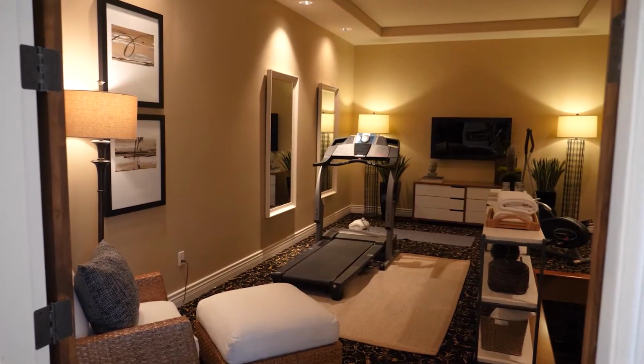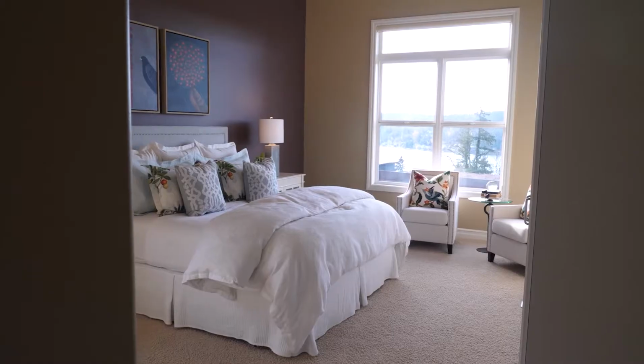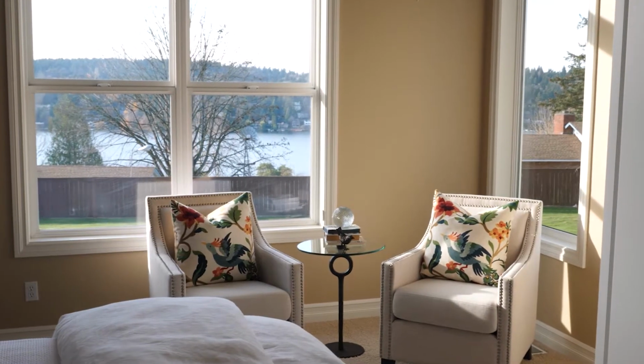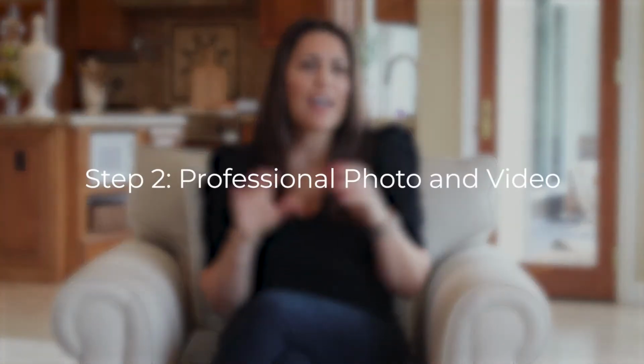And why? Because when buyers come into a home, they want to see what their stuff would look like in there. If you have a neutral palette like you can see here, it just gives everybody a better feel. What would my couch look like here? What would I look like in the kitchen making breakfast for my family? When other people's things are there, it's really hard to get a good idea. So the number one thing that I really recommend all of my sellers do: spend the money and stage your home.